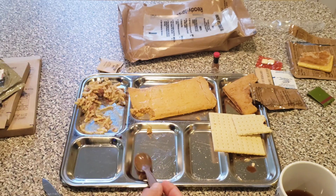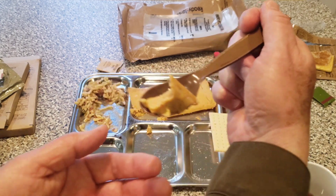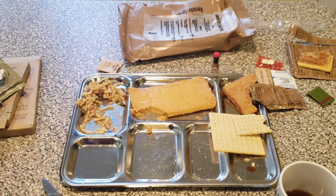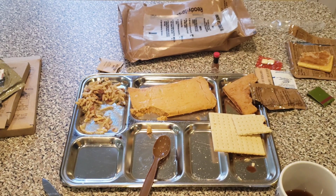And I'm just not getting it out of this. Try one more bite. It's a little bit worrisome. I think I'm going to play it safe and steer clear.